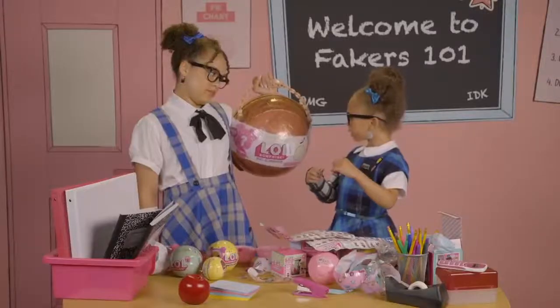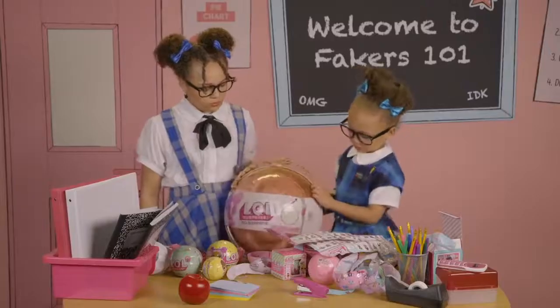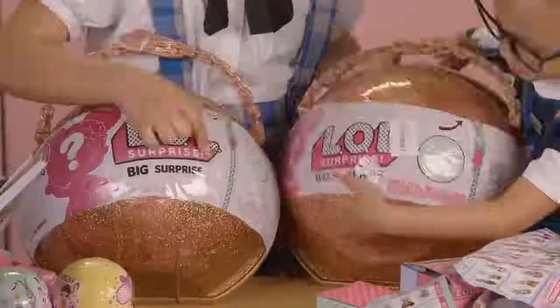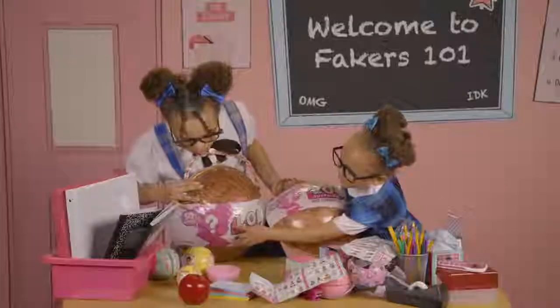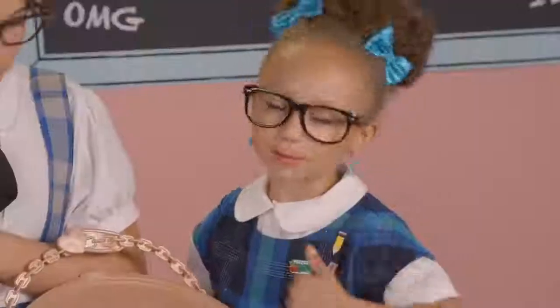And what is this? A fake Big Surprise. Oh, jeez. A real Big Surprise. TM right there, and no TM. This one is like a square, and then this one is like big, fat, and juicy. And look, there's a barcode and it says MGA.